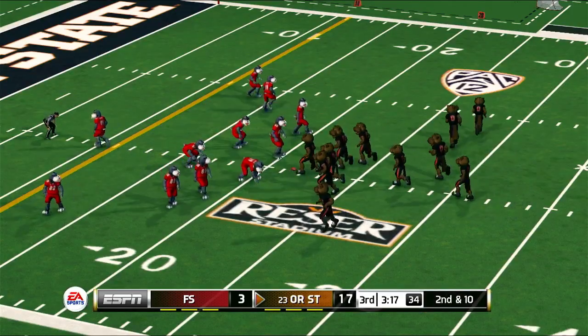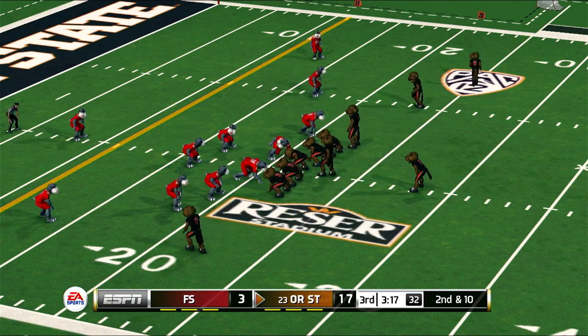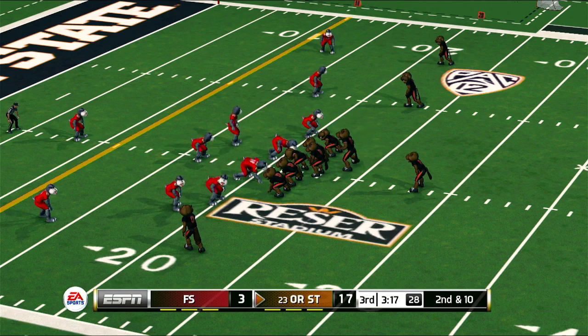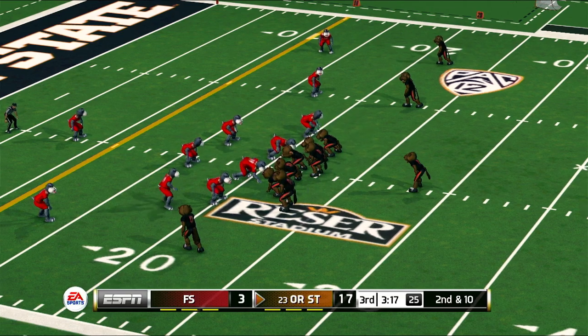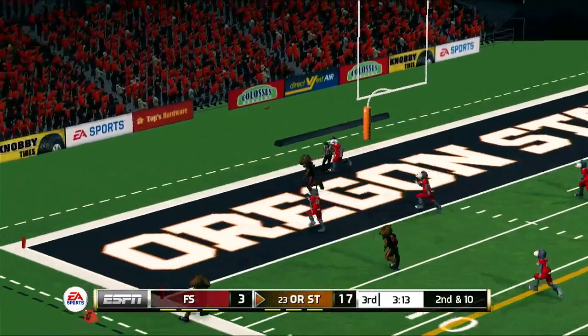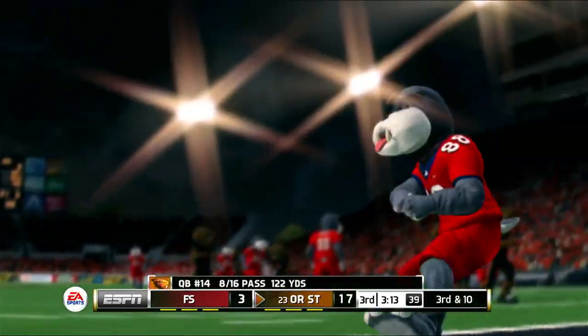Tight left, tight left. Watch the screen, watch the screen. Green 9, green 9. Green 9. Just throws this one away.